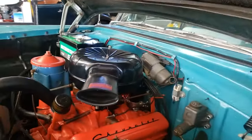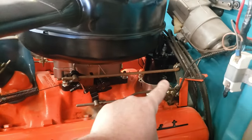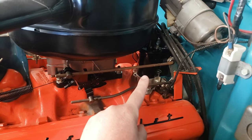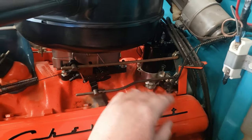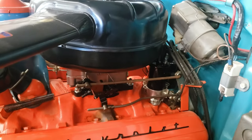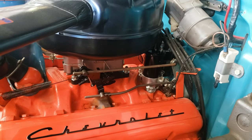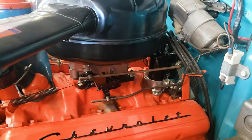The other thing we did change is the coil right there. We changed it back to the type of coil that should have been on it originally. So let's give her a start and see if she'll crank over and start up for us.